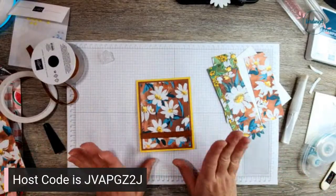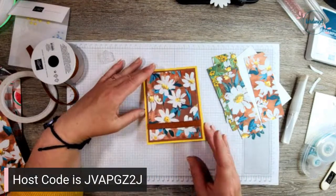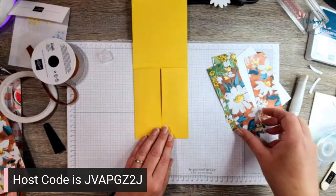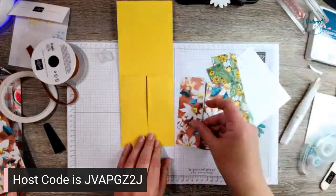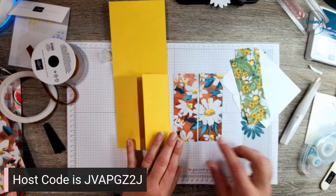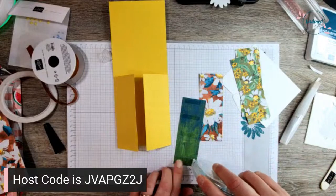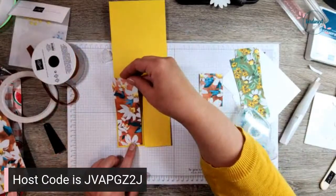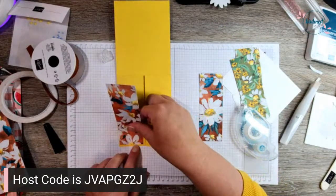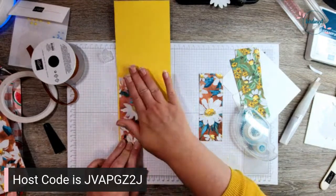Yay. Okay. Now we're going to add the rest of these pieces of designer series paper, and then we're going to come back and decorate up and make this super pretty. We're going to open it up, and then we've got these two flaps that are just plain yellow right now. That won't do. So we're going to add some more designer series paper. Now I have got these already pre-cut, and they measure 1 7/8 by 5 1/4. Okay, so we're going to attach those to each side of this. Ooh, I want to make sure it's centered, and that is a little off. Okay, there we go.